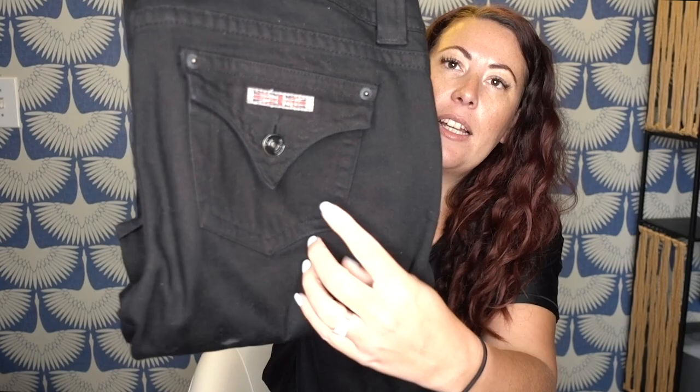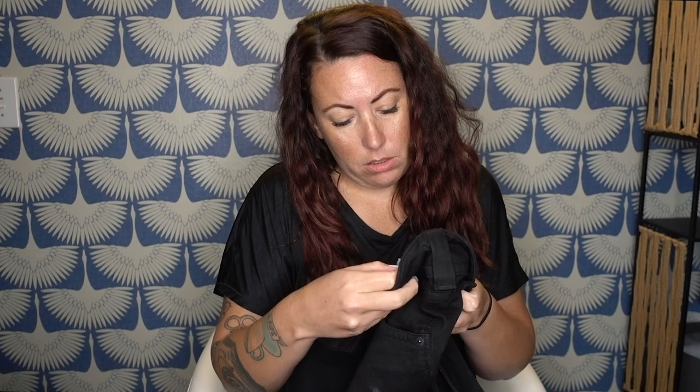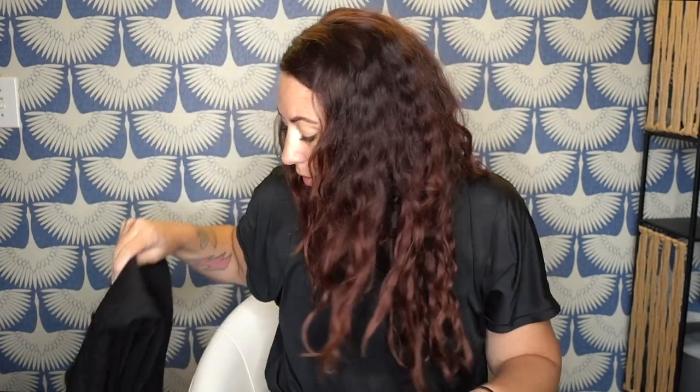Next item we have here is a pair of Hudson black flat pocket jeans. They're size 28. They're kind of like a flare on you. So I will get solid color Hudson jeans like this. I will wash these and probably send these into ThredUp to see how they do. I've never actually sent a lot of jeans in there, but the seasons are changing, so I'm going to give it a try. I'm going to send as much into ThredUp today as I can because I actually have a lot of inventory.